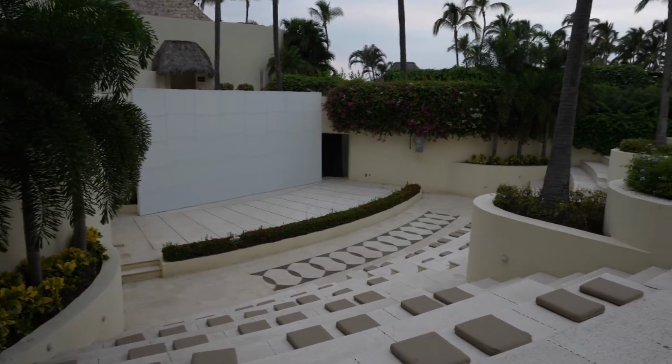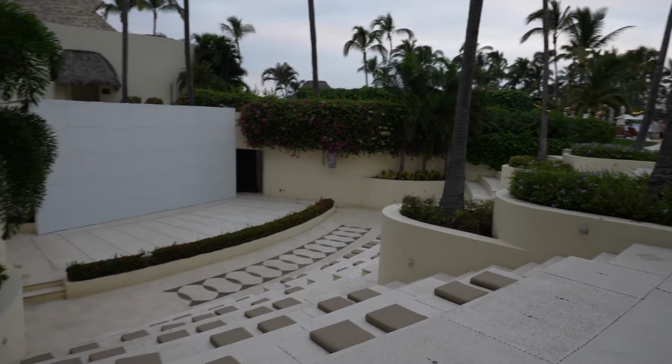This is like the little theater, I think, where they're gonna have an event later on tonight.